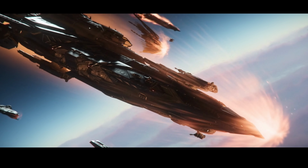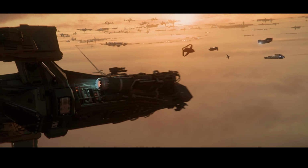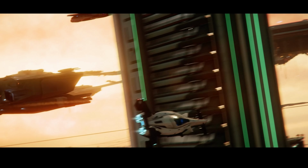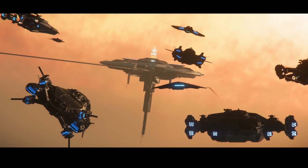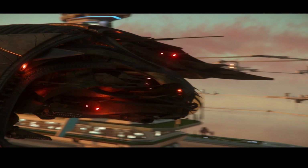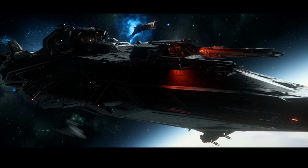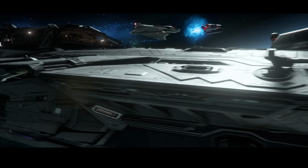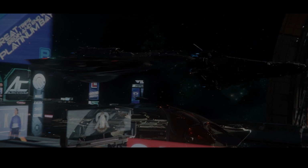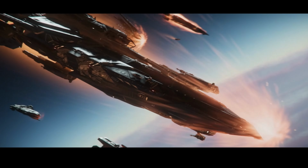Clouds over Orison, platforms ignite. Vision center gleams in the Stanton night. RSI, Perseus roars, guns locked and true. Drake's brave ones rise, cutting through the blue. 2055, the expo's alive. Fly free, claim your ship, let the stars collide.